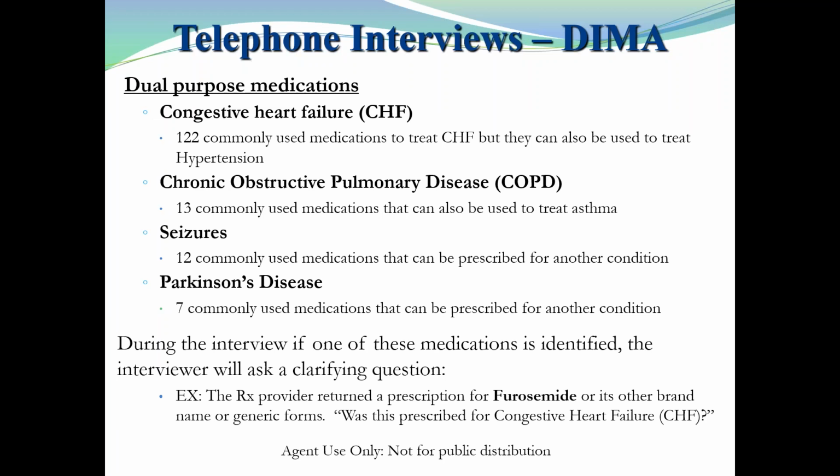Now, when you're looking at your drugs, if they're on drugs, you have all their pill bottles in front of you. For congestive heart failure, there are 222 different commonly used medications that they can be used for. So you'll want to definitely know, hey, you've got this congestive heart failure medication. Are you taking that for high blood pressure? If that's the case, okay, then you're good to go. But they'll need to double check and cross check that you're using the right information on your application to let the home office know that this is only for congestive heart failure, or this is for blood pressure, not for a heart attack.